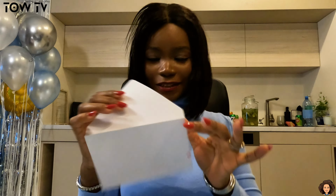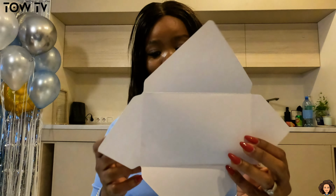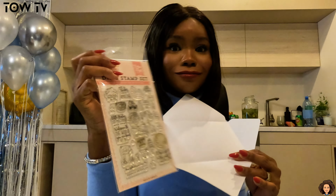Alright, so we have another activity. We're going to be writing wishes and prayers and whatever we want to tell the newborn in an envelope, and you get to design it with whatever you want. Just be creative.